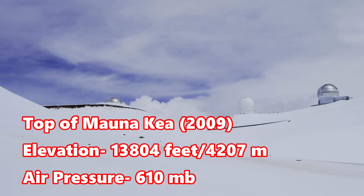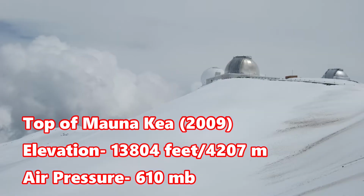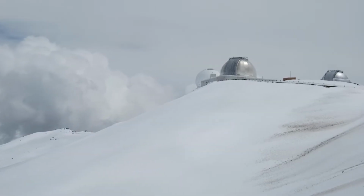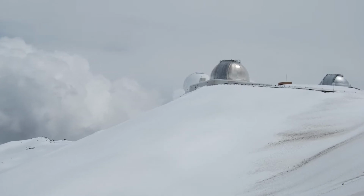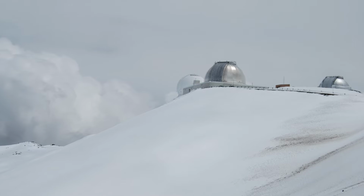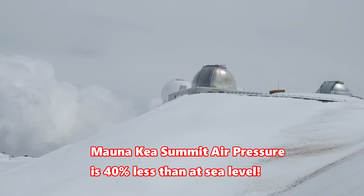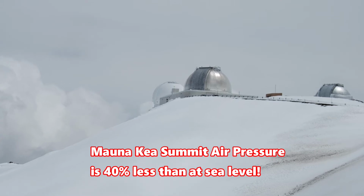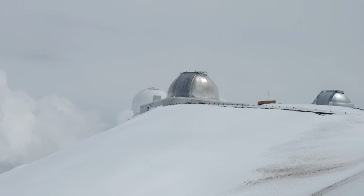Now the air pressure at the top of Mauna Kea is around 610 millibars at 13,804 feet in elevation, which is about 4,207 meters above sea level. This means that the top of Mauna Kea has air pressure that's 40% less than at sea level. Altitude sickness can start at 9,000 feet or around 2,800 meters.